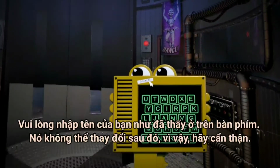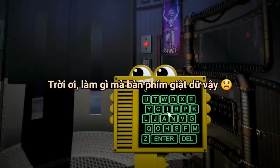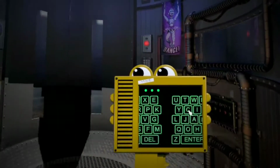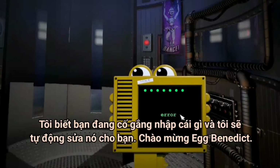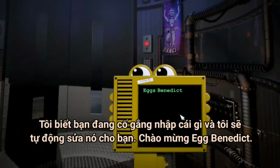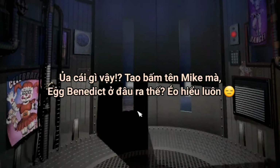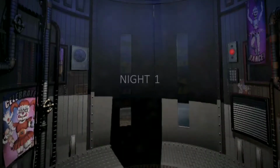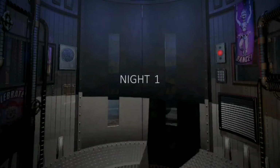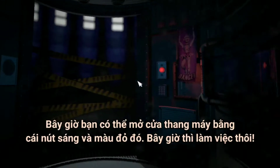Please enter your name as seen above the keypad. This cannot be changed later, so please be careful. It seems that you had some trouble with the keypad. I see what you were trying to type, and I will auto-correct it for you. One moment. Welcome, Eggs Benedict. You can now open the elevator using that bright, red, and obvious button. Let's get to work.